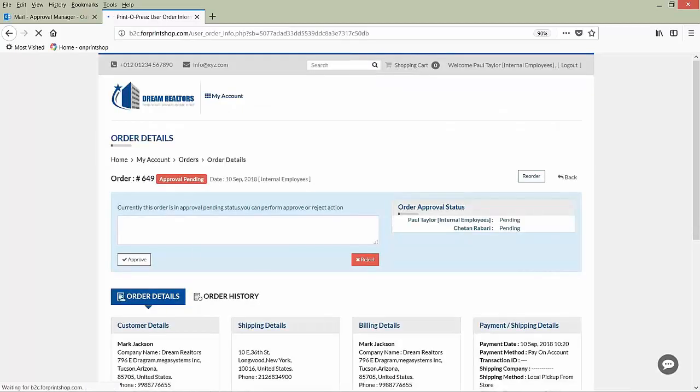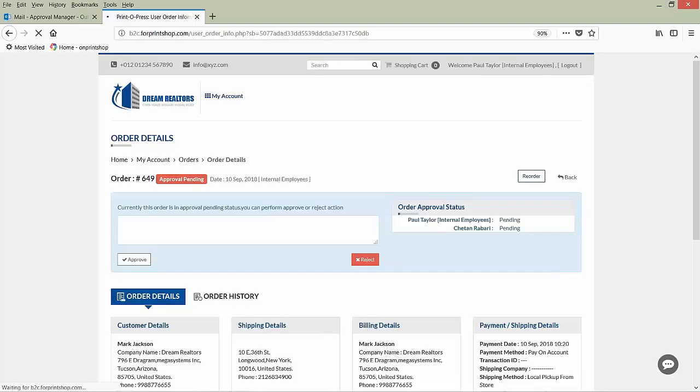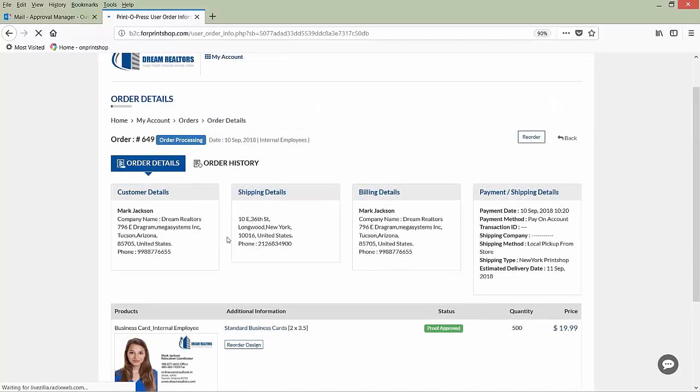So he can now approve this order, and this would trigger an email back to the original user who has placed this order, notifying Mark that his order has been approved, and this would also trigger an email to the printer that he can start processing this order.